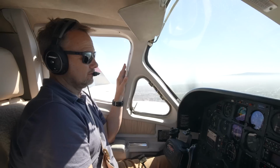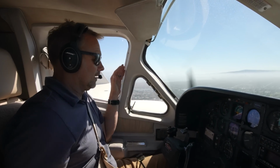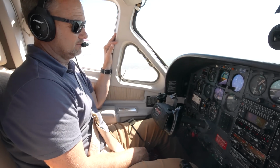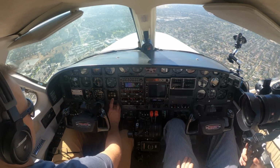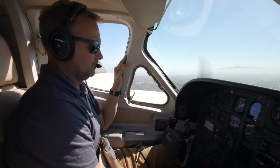This is 30-year-old stuff, and I haven't touched it. And I gave it a pretty good intercept for the final, and it took it. This autopilot is the original equipment from 1978, and it might even be older than that. But it's got that glide slope, so it's all autopilot.